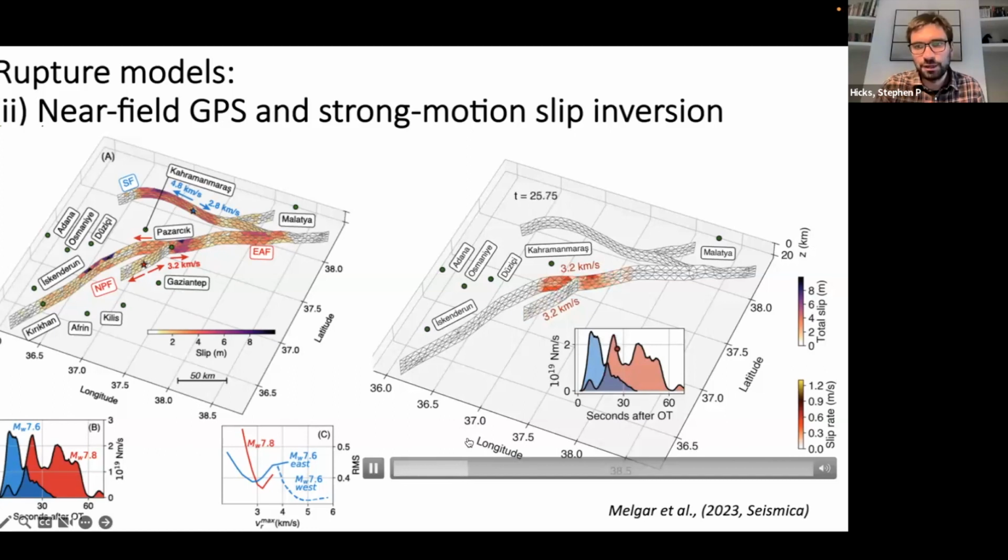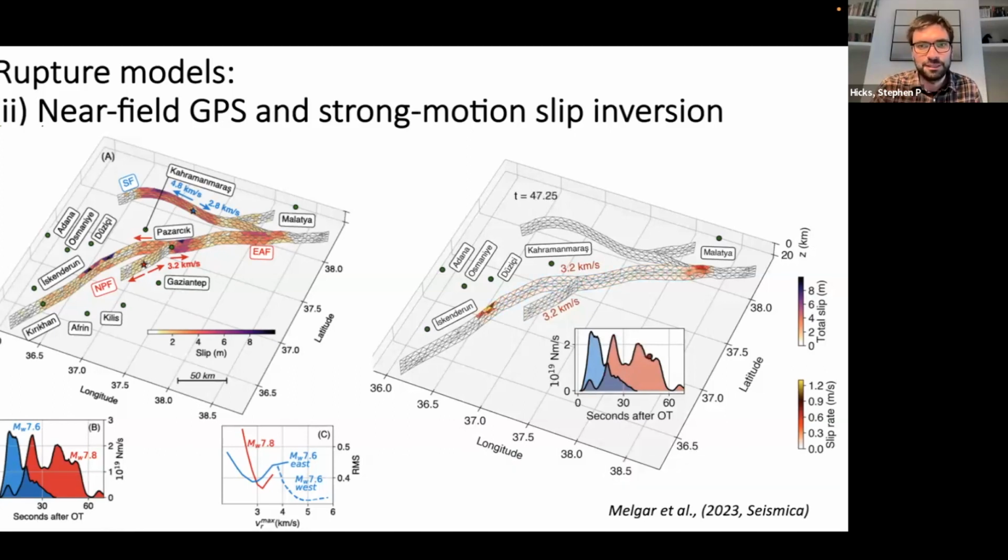So more work has been done by Diego Melgar. This is the first paper we had published in Seismica that uses local GPS and strong motion seismometer measurements to look at the rupture distribution on the fault during both earthquakes. They found the rupture velocity to be fairly fast, but not really fast, during the first earthquake, about 3 kilometers per second. But for the second earthquake, they definitely see a very fast rupture, what we call a supershear earthquake. It's a rupture velocity traveling faster than the local S wave velocity, and that's quite an unusual observation.